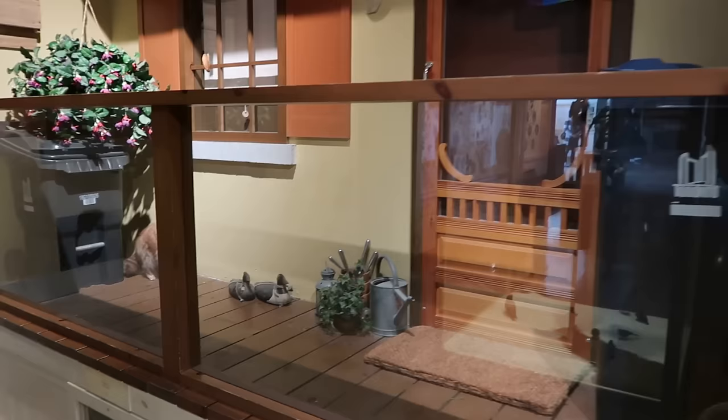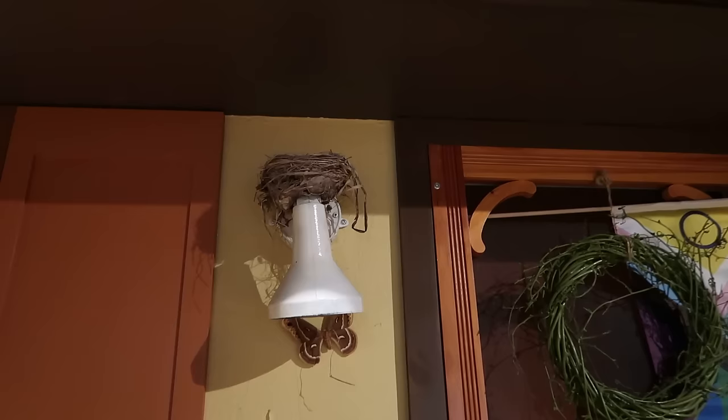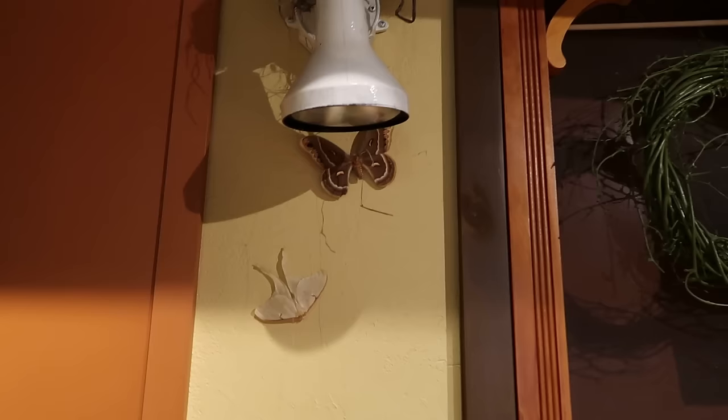See a normal house here. Got raccoons playing in the trash there. Got birds making nests on top of your porch light. Some giant moth there hiding in the light.